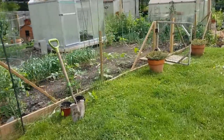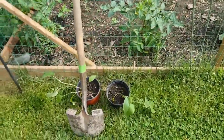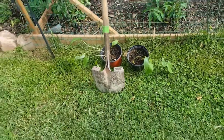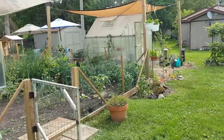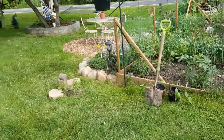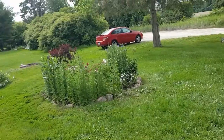Took echinacea and hollyhocks out of my shade garden. They had reseeded there from fall garden cleanup. So echinacea here, there's echinacea on the back of the fence, echinacea over here and by the greenhouse. So this is, they took, and I'm gonna put them in the ground soon. And the hollyhocks went over here.